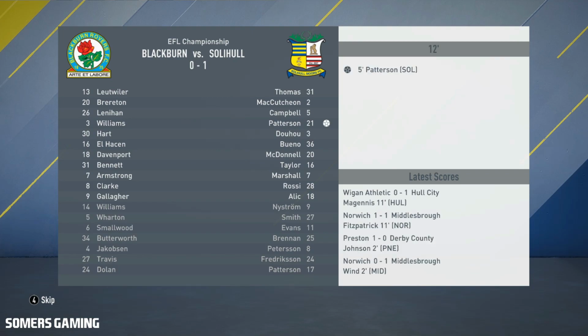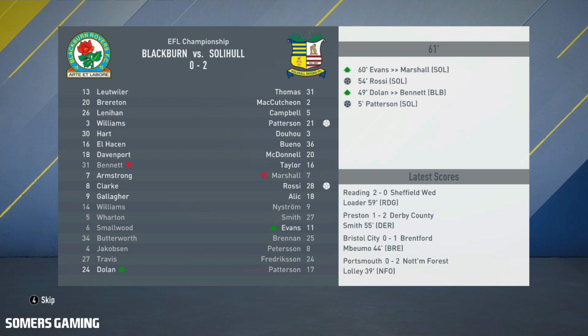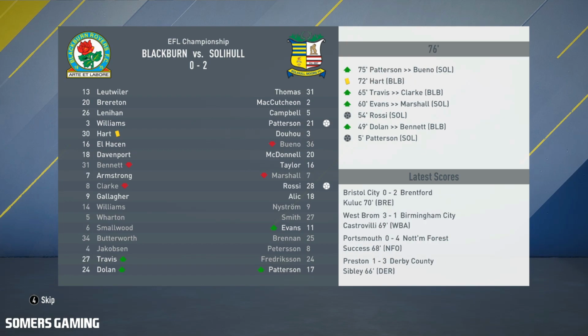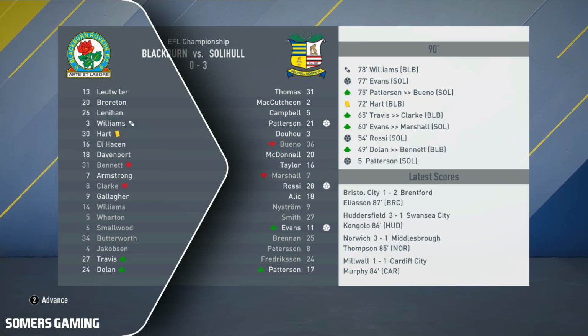Patterson with an early goal, 5 minutes in, must have been a header from a corner, because that's the only way he's getting forward into an advanced position to get a goal. As the minutes tick by towards half-time, not much action going on at Ewood Park, until Rossi bags himself the second of the game, and his first. Evans comes off the bench to get another one for Solihull Moors. 3-0 is the score at the final whistle. Finally, a decent result for Solihull Moors.